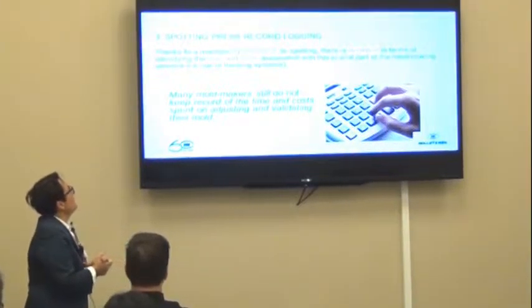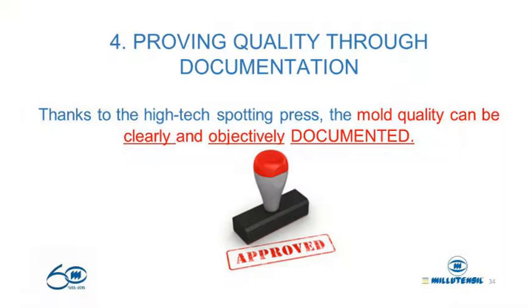Okay. This is a very modern concept. Every mold maker should think about it.